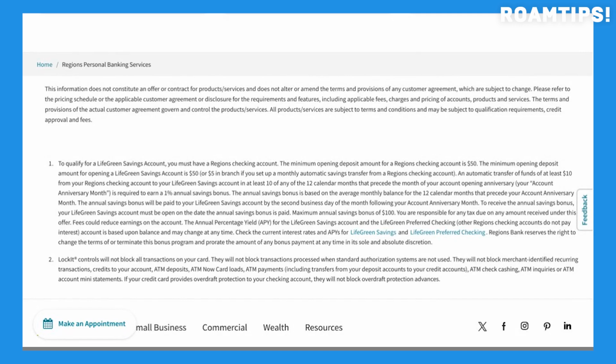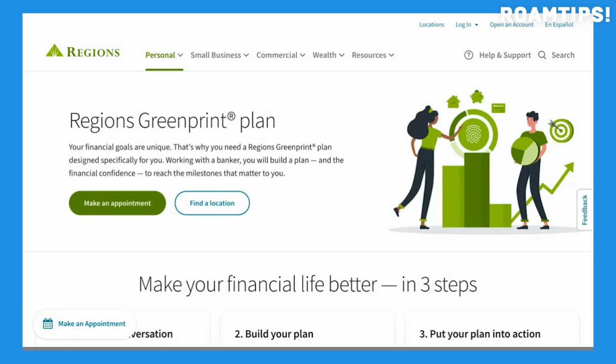Beyond everyday banking, I'll cover Regions' loan offerings, such as mortgages, auto loans, and personal loans, discussing the application process and eligibility requirements. For those interested in investing, I'll briefly touch on Regions' investment services, including wealth management and financial planning.